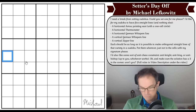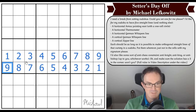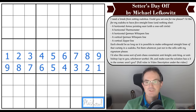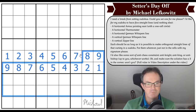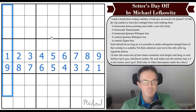Because it could go like this, or it could go, it's a bit of a typing competition, like that. And it can obviously go anywhere in the column. Oh, except over Michael. That's right, isn't it? It's not allowed to put them wherever, just not in the cells with my signature, please. So we can't put the horizontal thermometer here, but there are in effect 16 different possible thermometers, because each of these rows could have a thermometer and it could be in either direction.